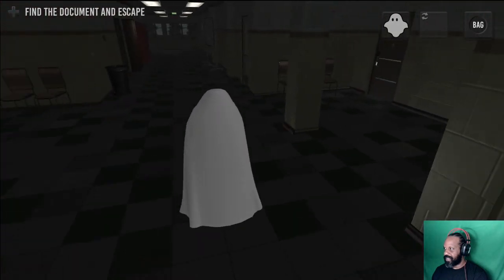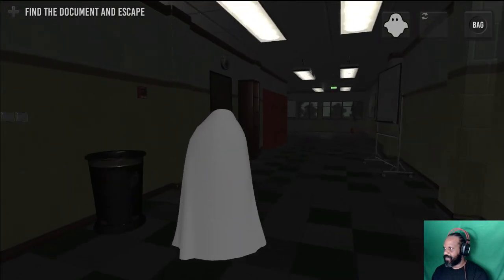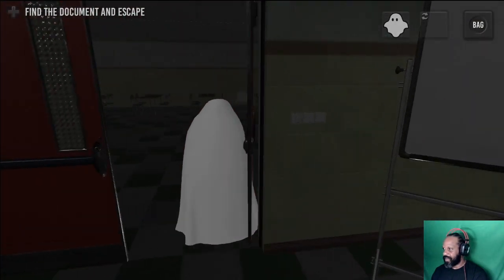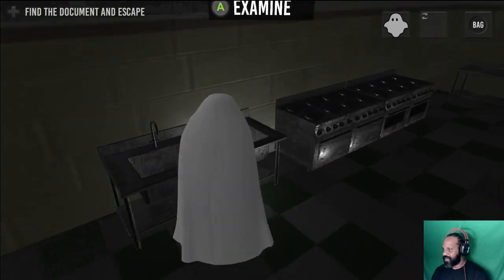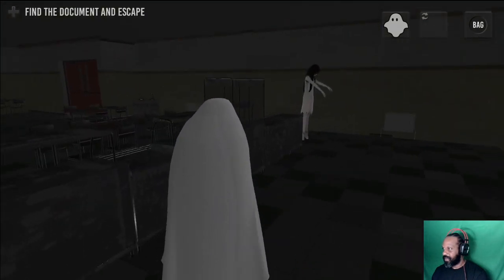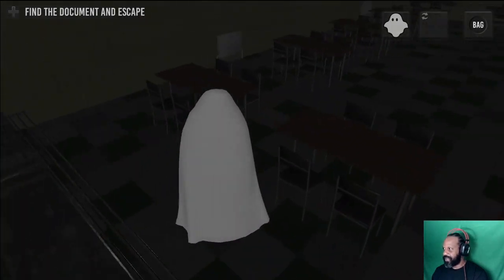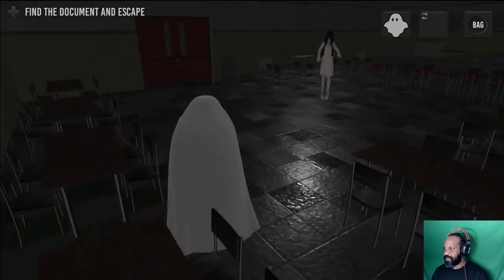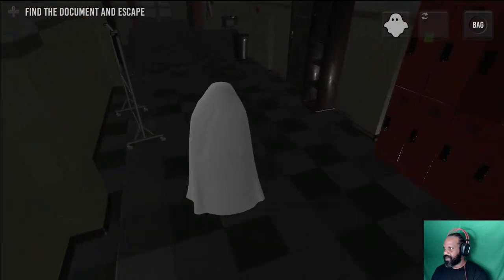Alright, I got the school key. It's the wrong place to be. Alright, let me look for that document. Nobody in here. Hey, this goes fast. You got the teacher. I know, already. I got it one time ago. Oh, nowhere to run. Gotcha. Wait, did that just take power? What in the world? There we go. Where is that document?